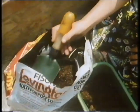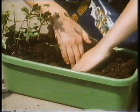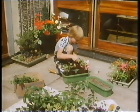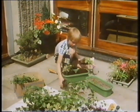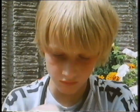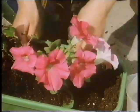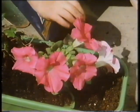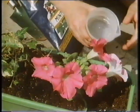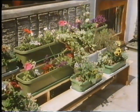Now you can add the soil. Dig a hole for your plant to go in. Then very carefully take the plant out of its container. Make sure the roots are free, then put your plant in. Gently press the earth down to hold it firmly in place. Give everything a good helping of water, and then your window box is ready to join the display.